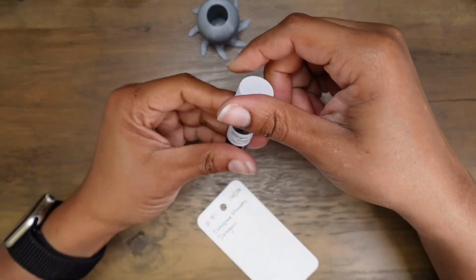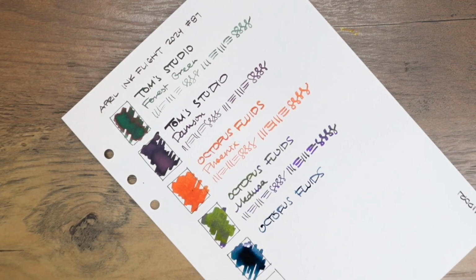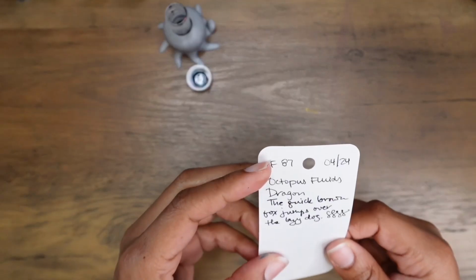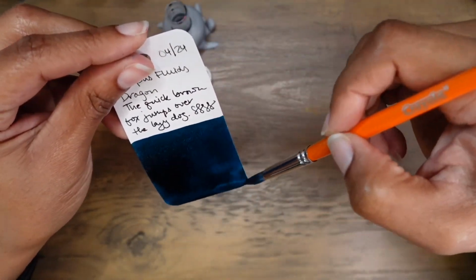The last Octopus Fluids ink is Dragon. Octopus Fluids Dragon. The impressive dragon reflects a deep reddish glow from its dark teal scales. Wow. Yeah, this is a strong red sheen. This looks really good.